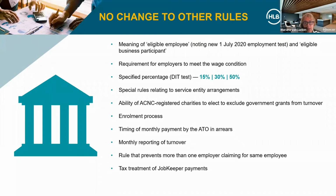The timing of the payment, it's in arrears as usual. So basically for October, you'll get paid at the beginning of November. So just like the old JobKeeper was working. So monthly reporting, you'll still be doing your monthly reporting. I'm not sure if it says projections, but probably likely. Rule that prevents more than one employer claiming the same employee. Yeah, so basically, only one employer can get JobKeeper.